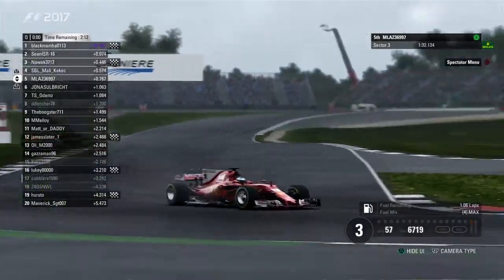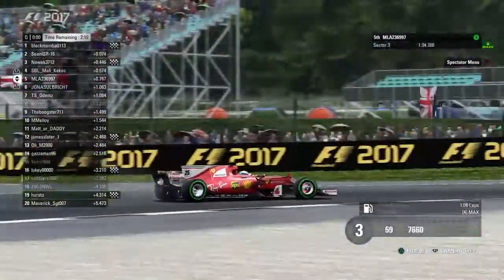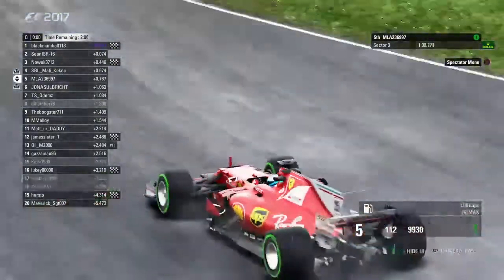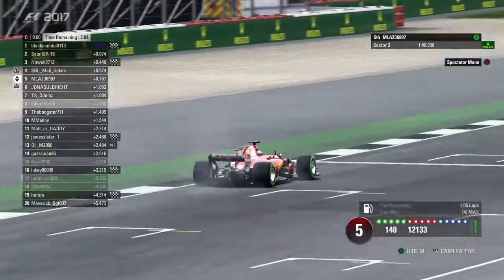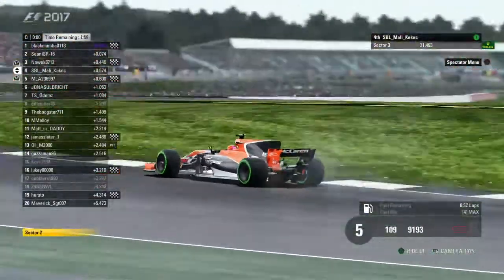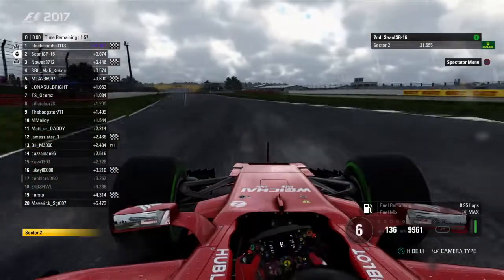As we see in the background, Toro Rosso comes into the pits. What can MLA do? Couple corners to go as he exits. Has he ruined his lap with that moment? Where will he put himself? He improves, but it's only enough for 5th position at the moment. What about Sean? What kind of lap is Sean on?